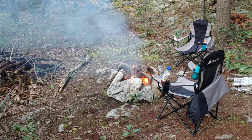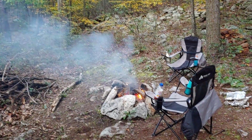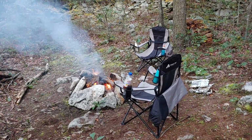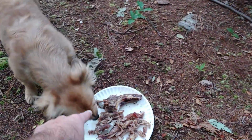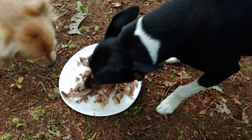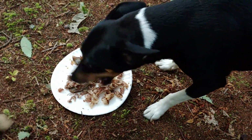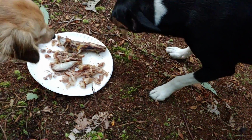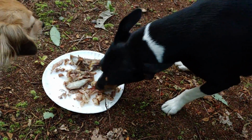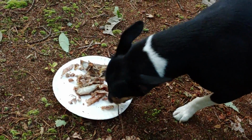And the wind died down, and it's just going to be a calm evening. And we'll sit here by the fire. Here come the dogs. Zoe, over here. Psst. Zoe, right here. Get some. Come here.